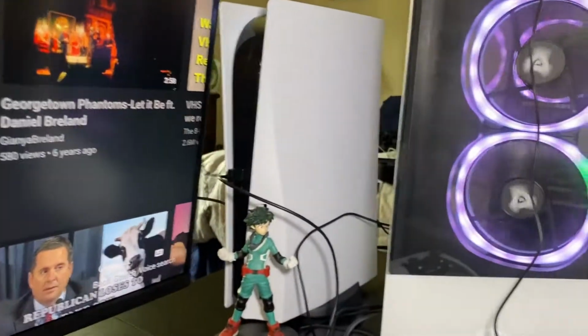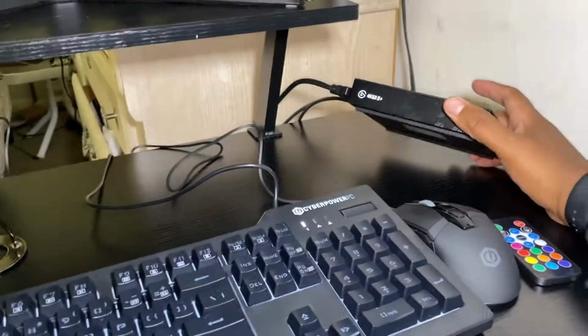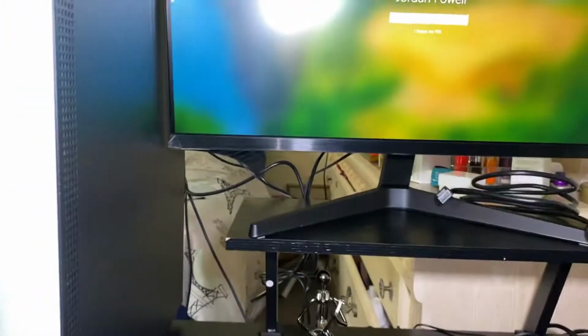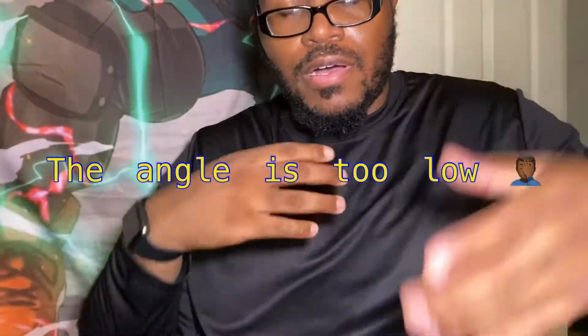Even though I do have a PC, I know I can get the 4K60 and just put it in one of the PCI ports, but I already have this little device right here, so that's what I'm gonna be rocking with. Yeah, that's all I really wanted to show you guys. Let me put myself back on the camera. I also do have, what do you call it, why am I losing my words? I also have a green screen so that I can hide my background.